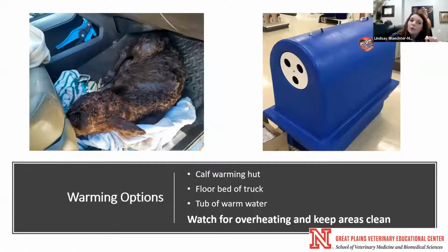There were a few questions about warming, so I'll briefly touch on this for your babies. There are a lot of commercial warming huts out there. This is one that I use personally. A Polydome is nice. It's got a little floor inside of it. You plug it in, and it blows warm air through the calf.